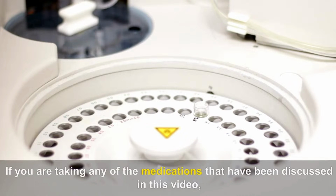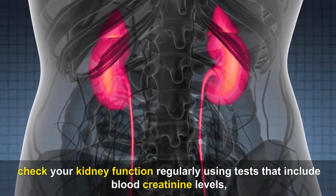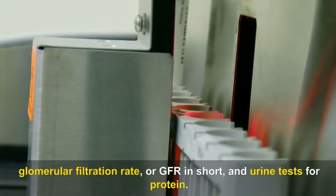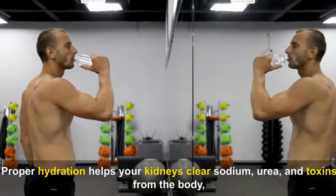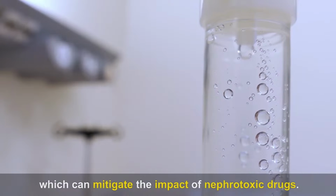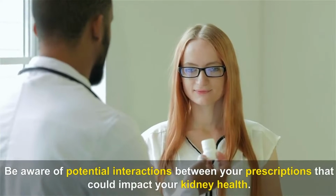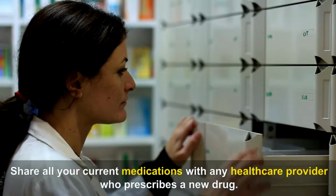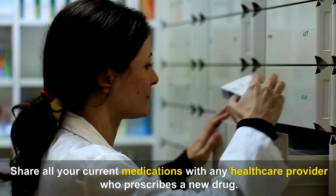If you are taking any of the medications that have been discussed in this video, check your kidney function regularly using tests that include blood creatinine levels, glomerular filtration rate, or GFR in short, and urine tests for protein. Proper hydration helps your kidneys clear sodium, urea, and toxins from the body, which can mitigate the impact of nephrotoxic drugs. Be aware of potential interactions between your prescriptions that could impact your kidney health. Share all your current medications with any healthcare provider who prescribes a new drug.